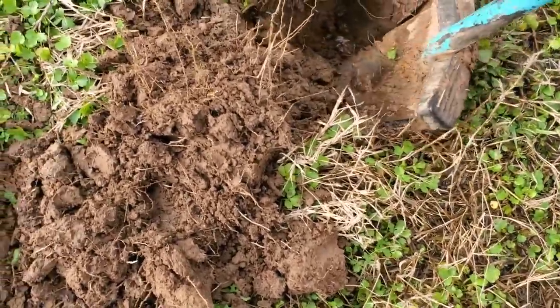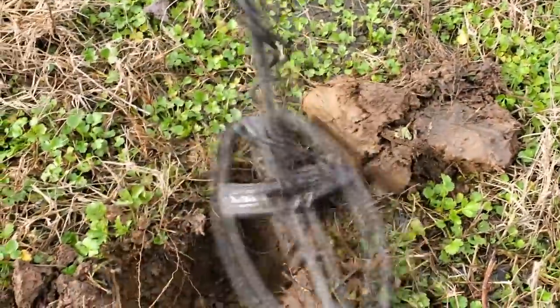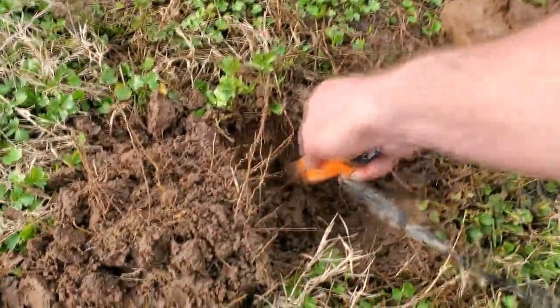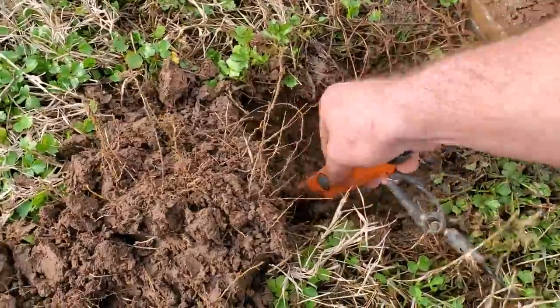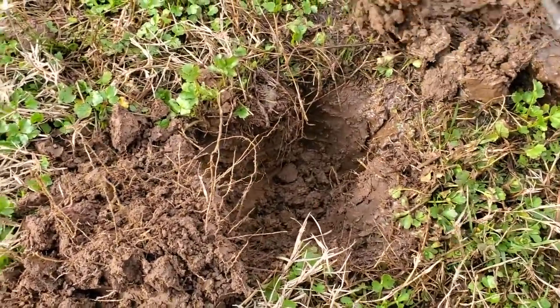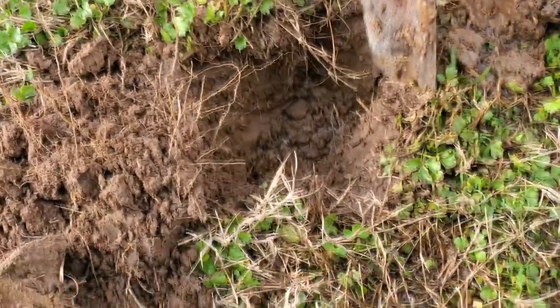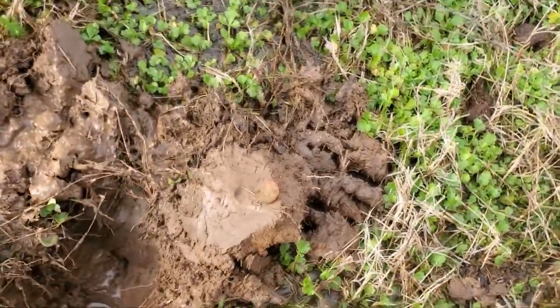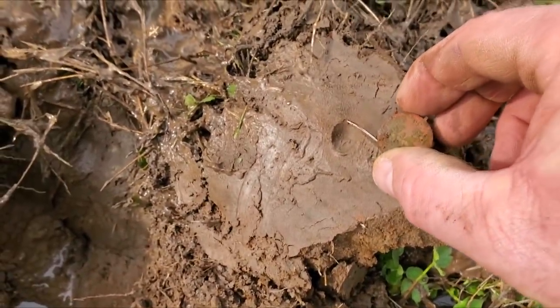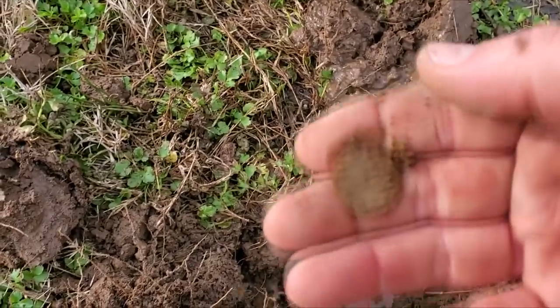Let's see here. Let's just clean this hole out. That's weird. I'll come back to you when we find it. All right, Nugget came over here and helped me dig this thing out. We chased it everywhere. We couldn't find it. It must have been on edge. And there it is. It must have been standing straight up in the hole. It's a toasty one this time.